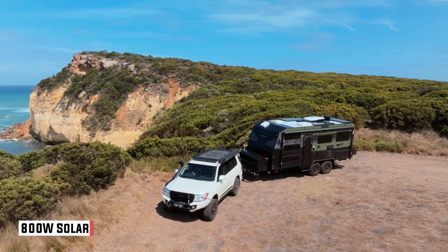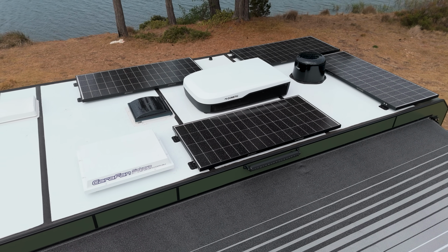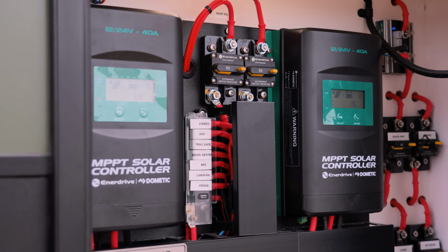In this case, we have 800 watts of solar panel sitting on the roof, which is really great for the 628 amp hour lithium battery. And along with the 3000 watt inverter, that gives a really good capacity for off-grid travel. There's no worries about powering your air conditioner or your toaster or your kettle or anything else.